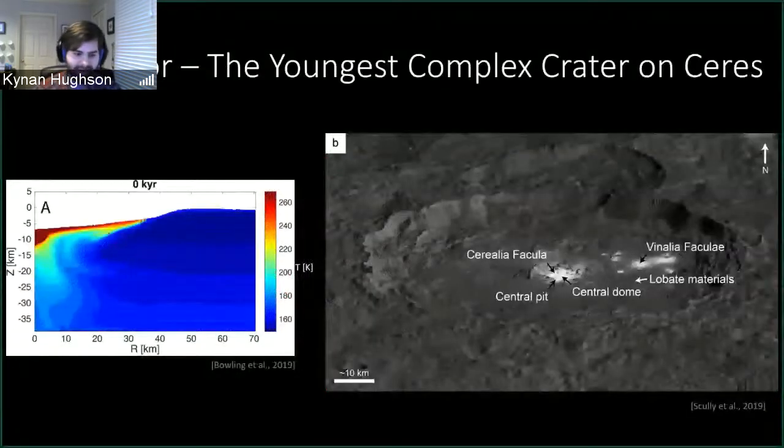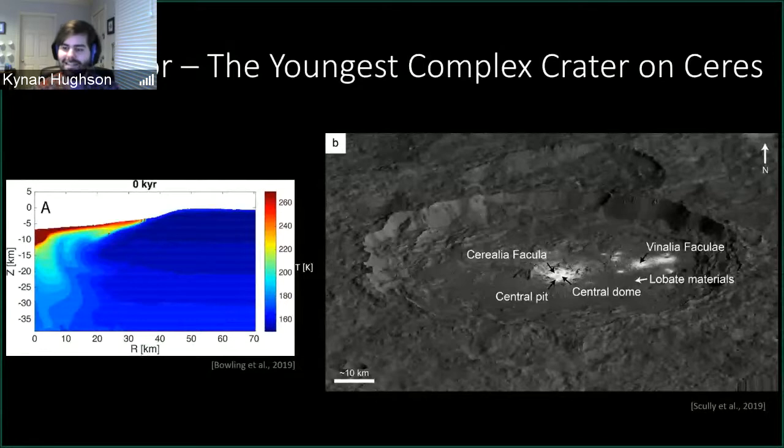So, let's get right into talking about Occator and the interesting geology and the story thereof. And part of the rationale for deciding why to focus on Occator for this final extended mission for Dawn was its geologic uniqueness on the surface. So I've already mentioned the bright deposits and the faculae.